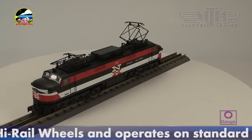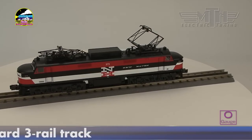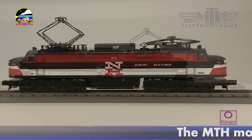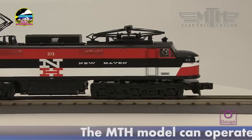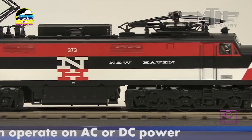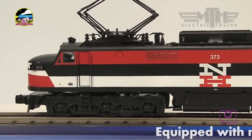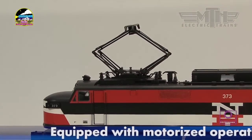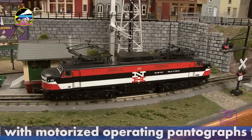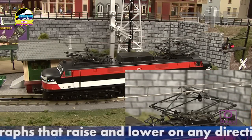Unlike other three-rail EP5s, the MTH Premier version features prototypically detailed six-wheel die-cast trucks mounted under a metal chassis and an intricately detailed ABS shell. Operating motorized metal pantographs, LED lighting, speed control, two flywheel-equipped motors, and the awesome sounds and features of the onboard Proto-Sound 3.0 digital sound system make this the best O-gauge EP5 ever produced.